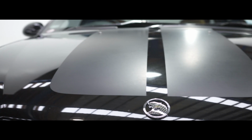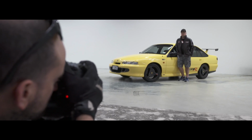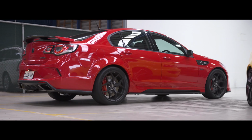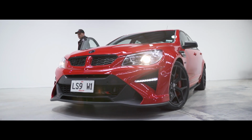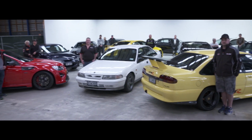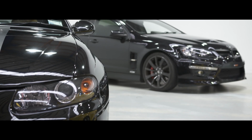Till Holden Australia's local production ground to a halt in 2017, HSV had rolled out muscled-up cousins of the Commodore range, and with each release, a bump in tech and performance. Right up to about here, in fact. We don't know what HSV's future holds exactly, but what we do know is that its past is now that much more special. Something you won't need to convince a group called the New Zealand HSV Owners Club of.